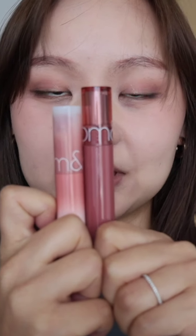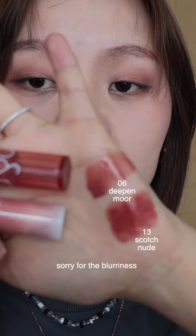Let's review Deepen Moor and Scotch Nude. Scotch Nude is at the bottom and then Deepen Moor is on top. They're both brown shades, but they are a little bit different. Scotch Nude can go a few shades darker. It is slightly a little bit more warm tone as well. For Deepen Moor, it is a little bit more muted. It does have more purple in it.